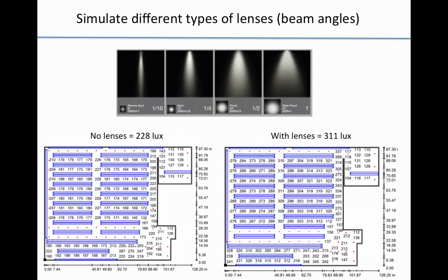But inside, if you look at the Dialux below, this is a warehouse with a lot of racks and aisles, and in this instance it's great to use lenses, because instead of illuminating the racks and to the sides, you're using lenses to direct all of the light 10 meters down to the floor. The one to the left isn't using any lenses, and we're reaching 228 lux on average at floor level. However, using lenses on the right Dialux, we are reaching 311 lux on average.